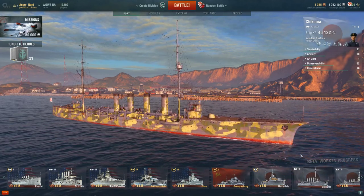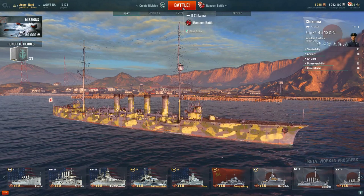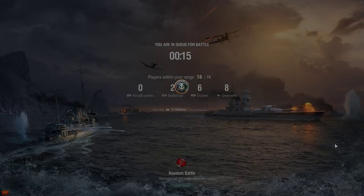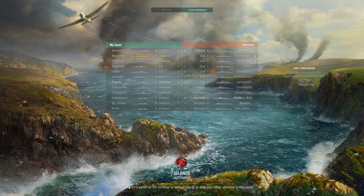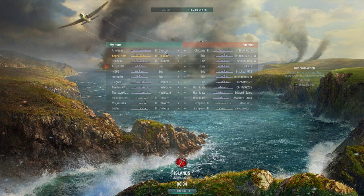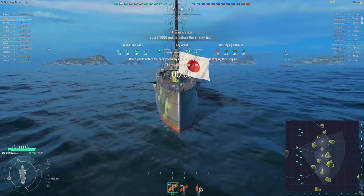Why don't we hop into a battle and see if we can put this Chikuma to some good use. I do end up with a lot of battleships in my Chikuma games. But good gracious, it looks like we are stacked on the team this time. They have a Chikuma as their top tier. You know, the Chester gets a little higher billing than the Chikuma does, but I think the Chikuma is better, and we have two Chikumas. Chester. So, looking pretty good for us.